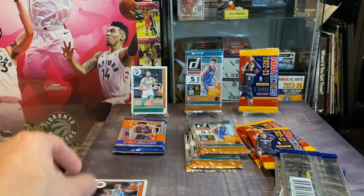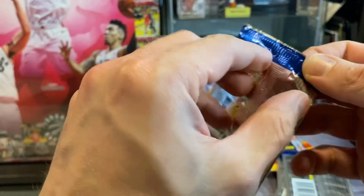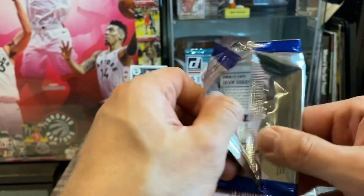There we go. So still a few to go here, but it hasn't been too promising so far. I mean, it's a dollar store pack, so what are you supposed to get out of these? I don't know. Just killing time, man. What am I even going to do with these when I'm done?